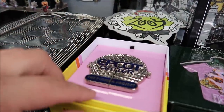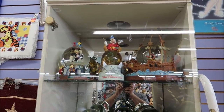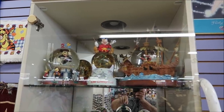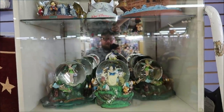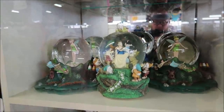That is very nifty. I know there's a lot of people out there that like snow globes, and these are actually really cool ones. They have the 25-year anniversary for Walt Disney World, and we just actually passed the 50th now. Then this one was from 2000. We've got some Tinkerbell and Snow White. Sorry, sometimes it gets a little blurry.